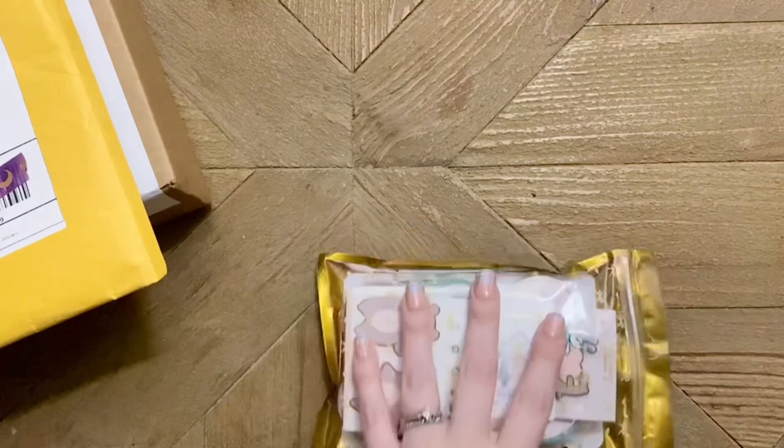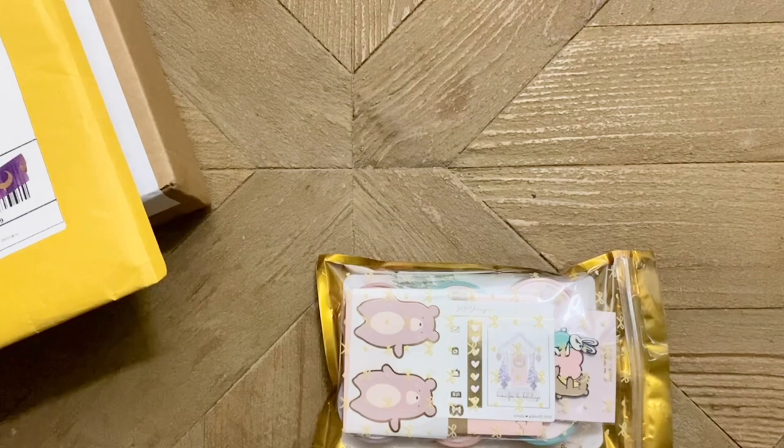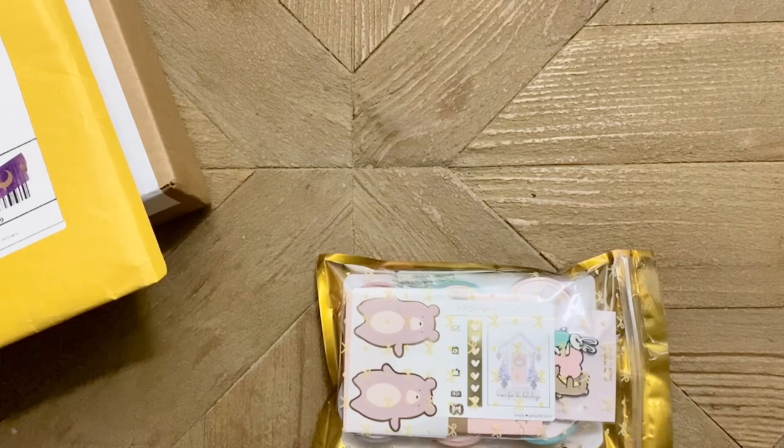Look at how cute that is. And some of those I think are freebies. I'm just gonna double check my little invoice here. Oh no, that's right. Okay. Oh, I forgot about this. This is a fun surprise.